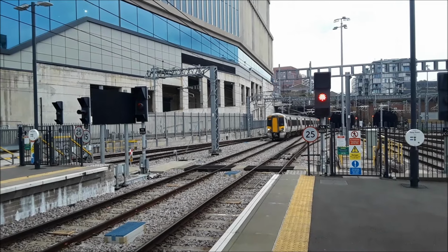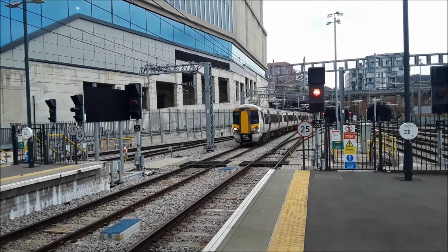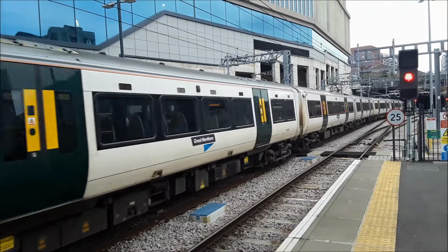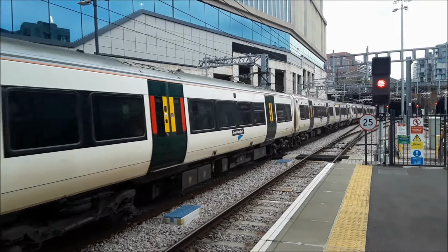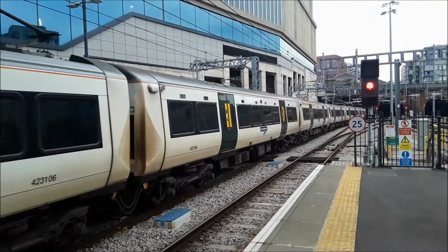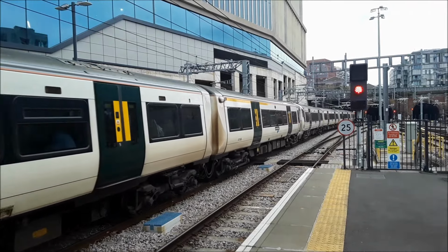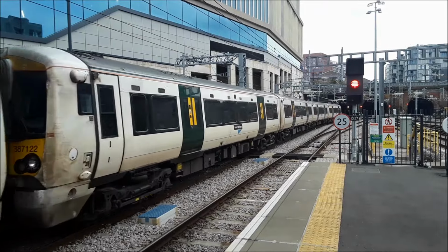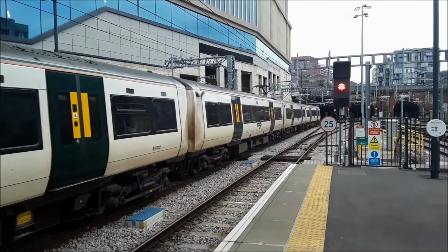Okay, the next train to make an appearance is going to be a very noisy 387106 with a terminating Great Northern service from King's Lynn. A very, very dirty one at that, good lord. 387122 brings up the rear.